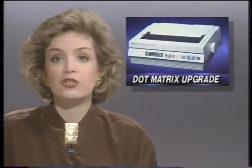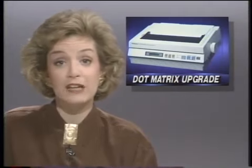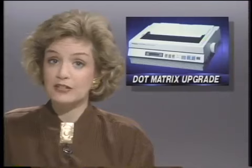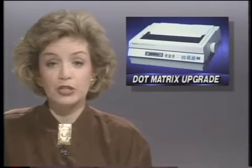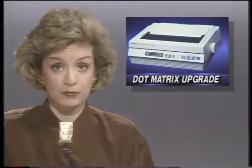Panasonic has announced a new 34-pin dot matrix printer based on the popular KXP 1124 model. The new KXP 1124i still has a list price of about $500, but it has many new features, including a super letter quality font, a larger print buffer, and quieter operation.